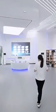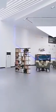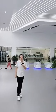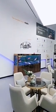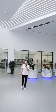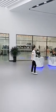As we can see, there are many tables and chairs in our showroom. They are used to receive clients. After clients visit the machine, they want to know more. Clients can have a rest sitting on the chairs. On the other hand, we can continue the next step of the cooperation. At the same time, our beautiful cutting samples can also be shown to clients.